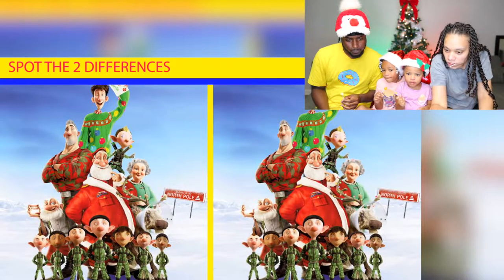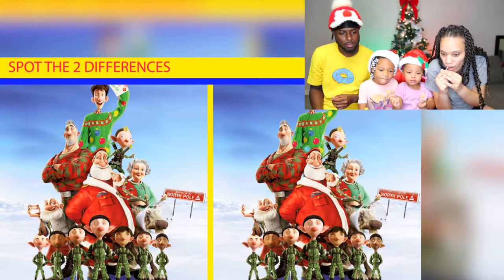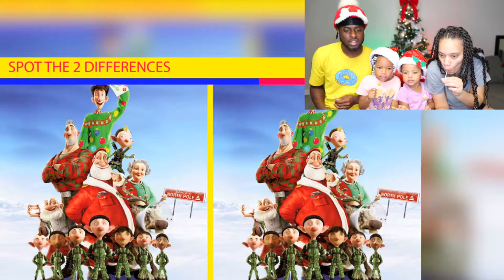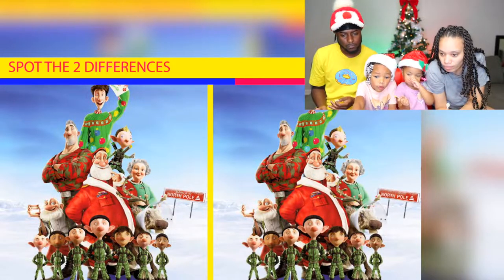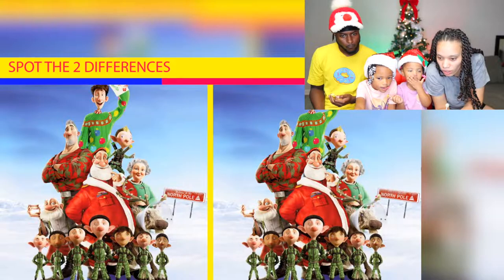Wait, what? The teeth. He ain't holding his teeth in one of them. Oh, yeah. Teeth. Look, good. His teeth. Mm-hmm. It's gone. Both of them. I can't find the other one. Oh! I can't find it. I don't see anything.